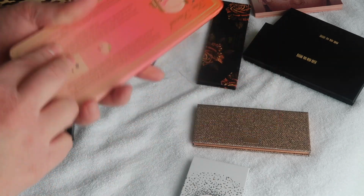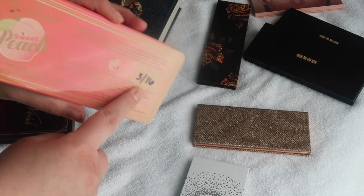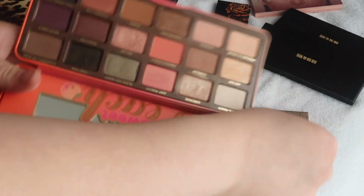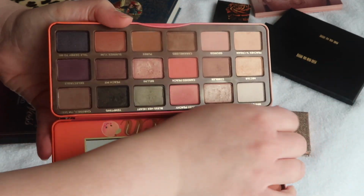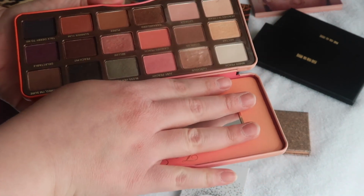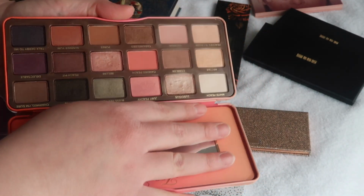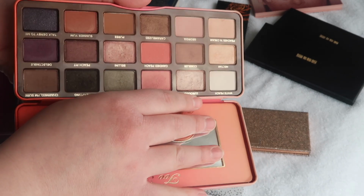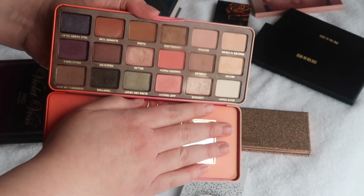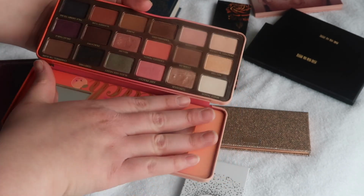The Sweet Peach palette. I bought this in 2016, so it's like 4 years old now, and I think the quality is just kind of going down over time. But I do think that this is a beautiful palette and I got a ton of use out of it. It's kind of hard to tell because the shadows are really hard pressed, but these definitely have like dents in them.